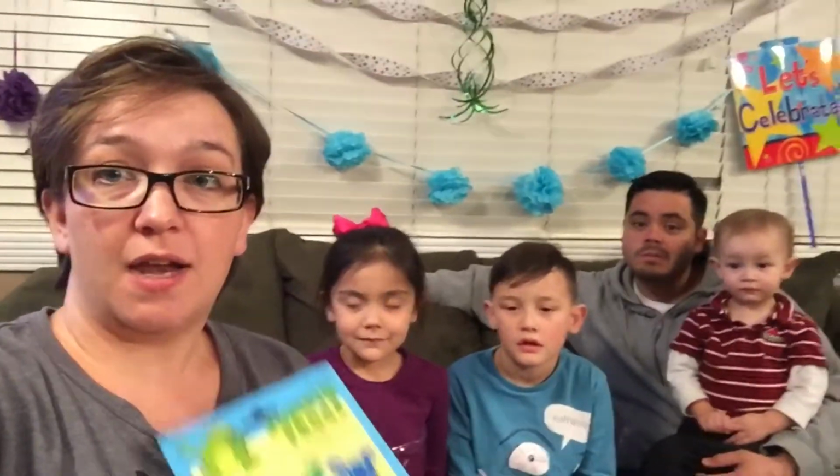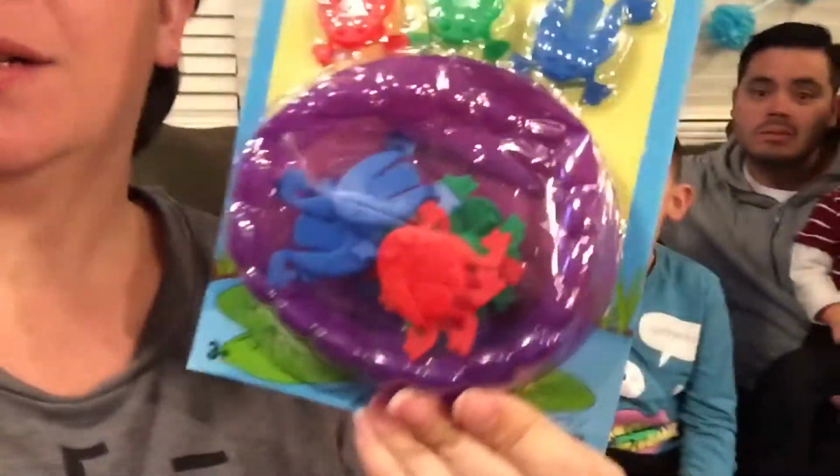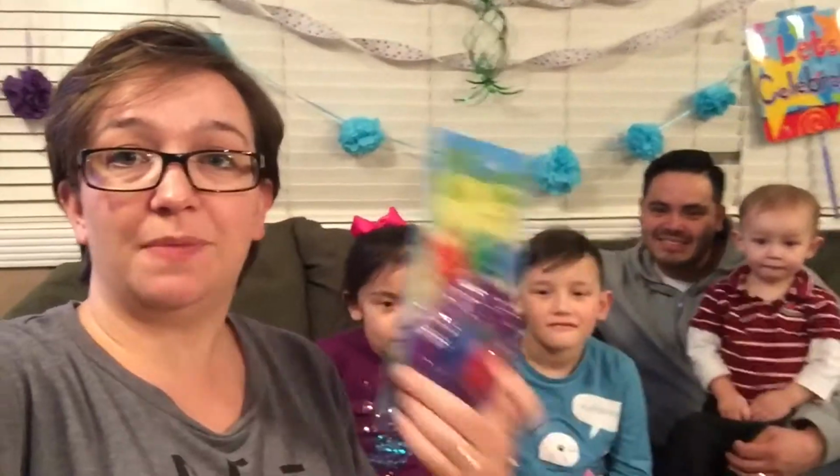Today, we are going to play a really, really cheap game that you can find at the dollar store. It's called Jumpin Frogs. It's these little plastic frogs. You have to push down on their hindquarters, their butt region, and make them jump. If you can jump them into the pond, you win.